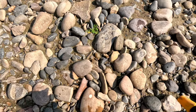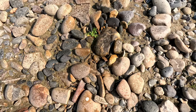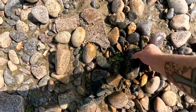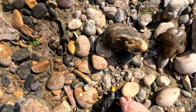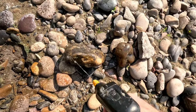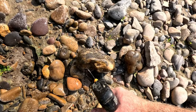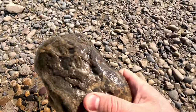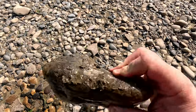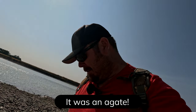Just picked up that one. Now look, what's this? Could this be another one? It's quite large if it is. Gosh, I don't know. It looks like it's possible. Like it could be. I think I'm gonna have to keep it just in case.